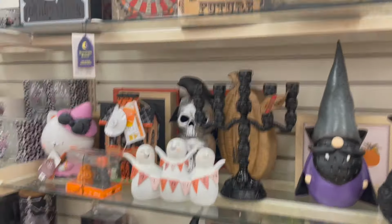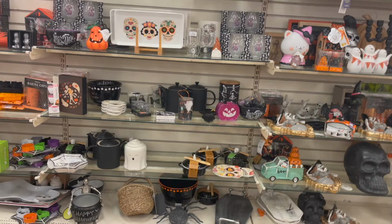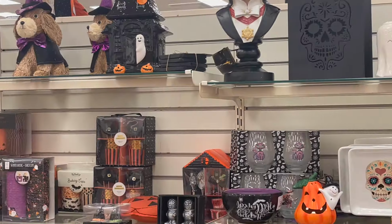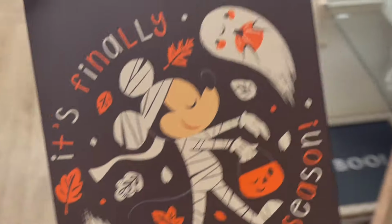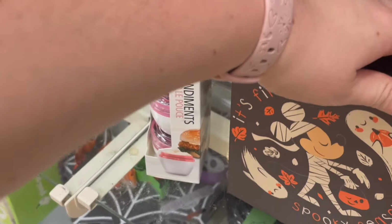Cute. Some more serving things. Very witchy. That little thing is cute. Little hats. Look at that vampire up there. Serving looks. What is this? It's a little decorative little black thing. $6. It's cute. More Thanksgiving, general fall. I like the Snoopy. Always love Snoopy.